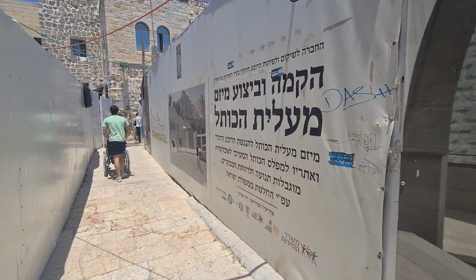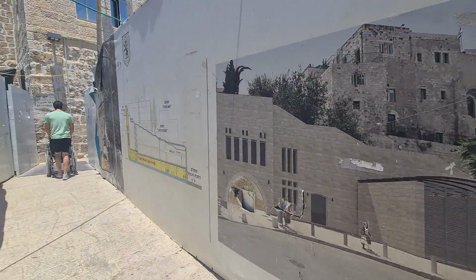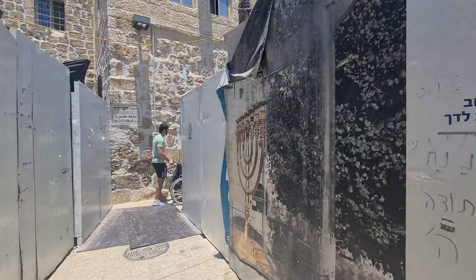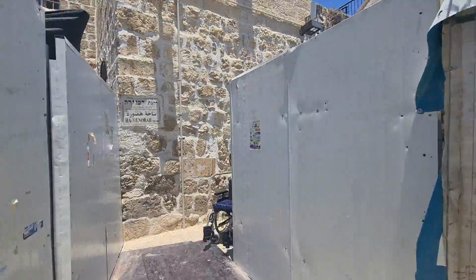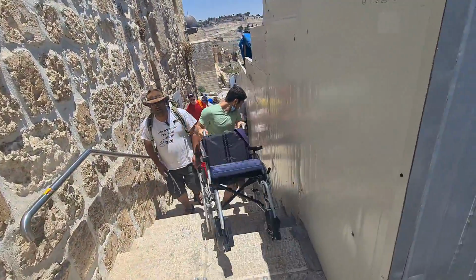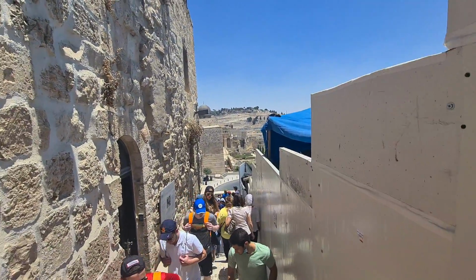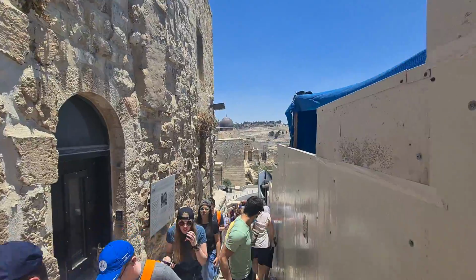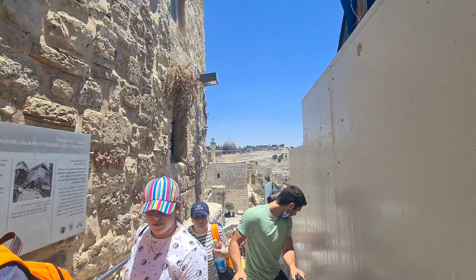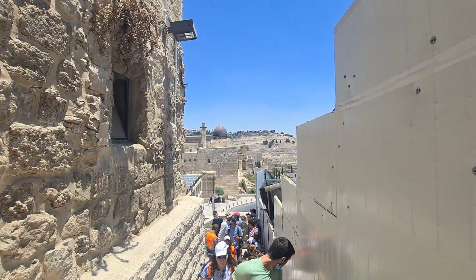They are building an elevator lift here for the Western Wall, because as I remember, we are in the upper city and the Western Wall is in the lower city. It's difficult to walk. I can see what's happening with it. You can hear the muezzin calling the Muslims to pray. He's doing it 5 times a day.